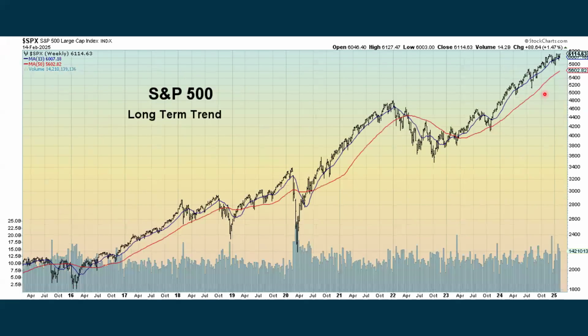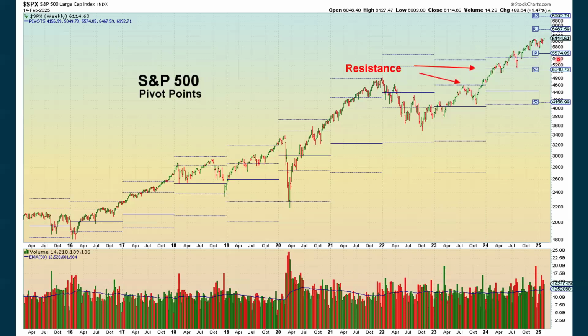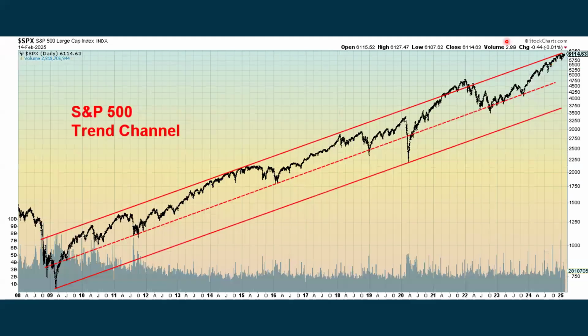That is positive. Then I use a moving average crossover here with a 13-week moving average in blue and a 50-week moving average in red. We're above the 13-week and all the lines are going up and prices above both lines. That is positive. Pivot points, we're kind of in between right now. So we're not really dealing with any of these. If we go down, we'll be watching this pivot point. If we go up, we'll be watching this R1 pivot point as resistance.